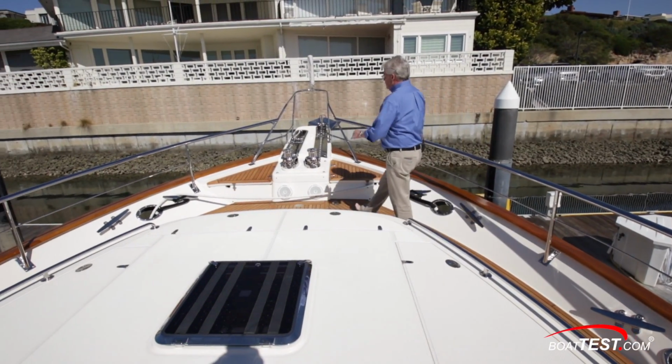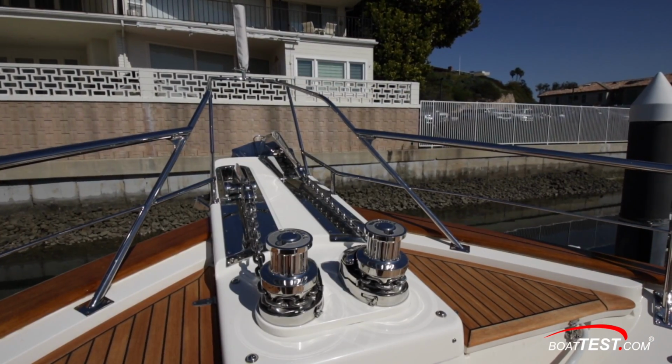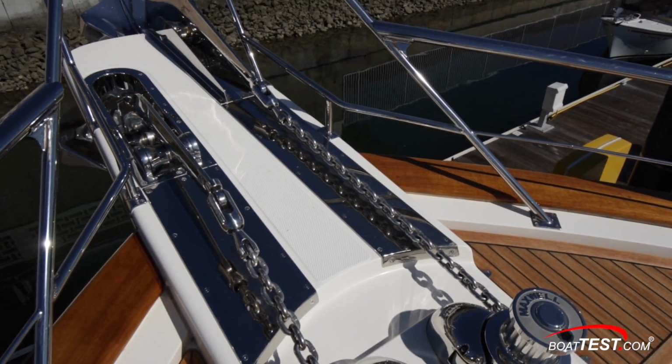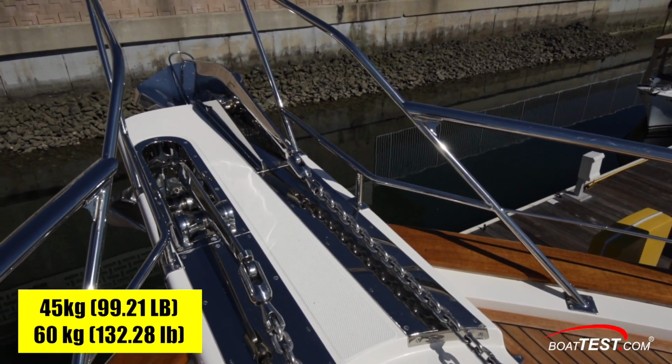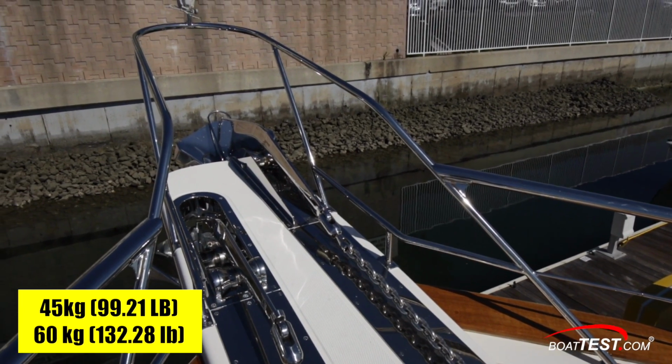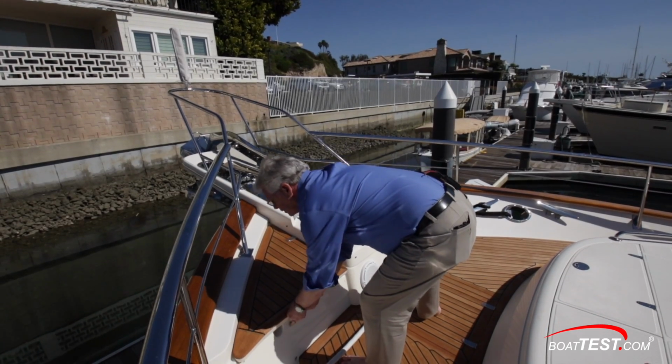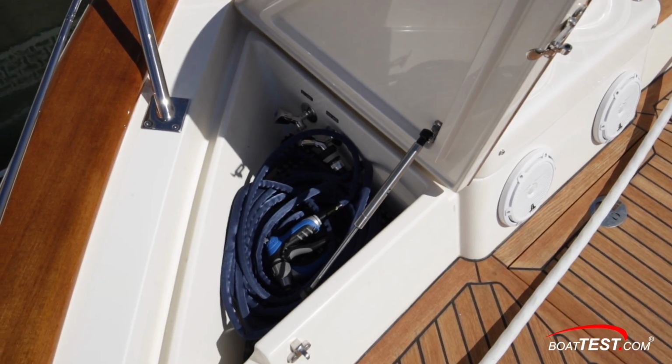And then we've got an elevated platform for the ground tackle. Here it consists of 2 Maxwell windlasses leading out to a pair of Ultra anchors, a 45 and a 60 kilogram, mounted on top of the pulpit. To the sides, we have wash down, fresh and raw water.